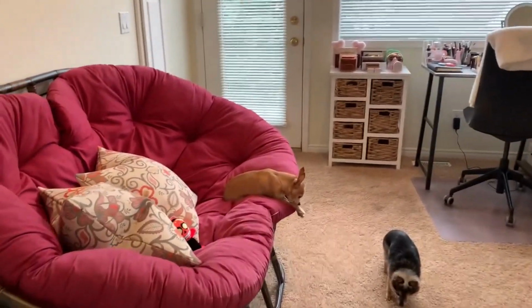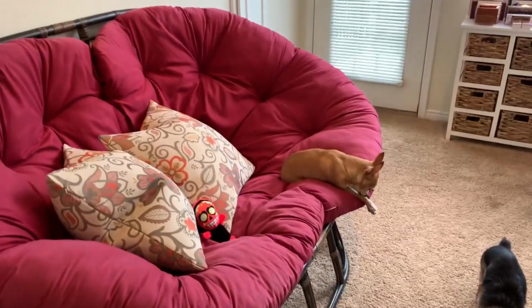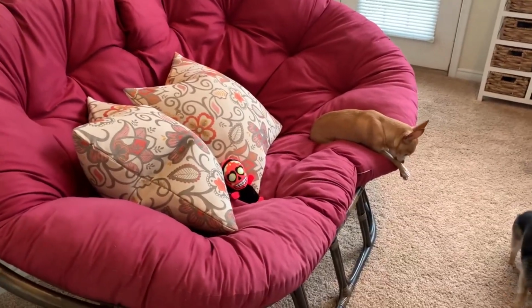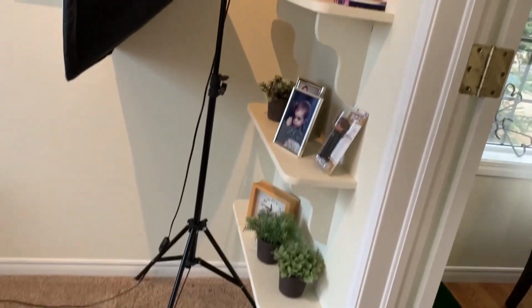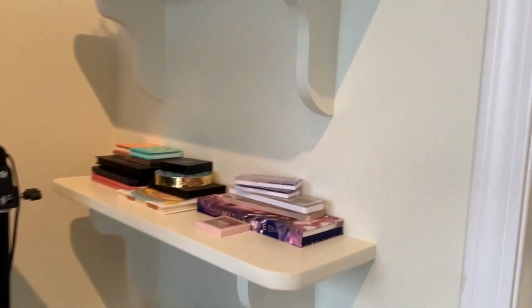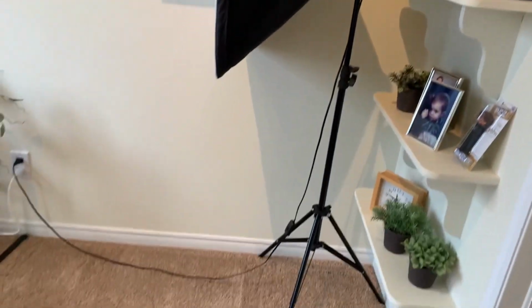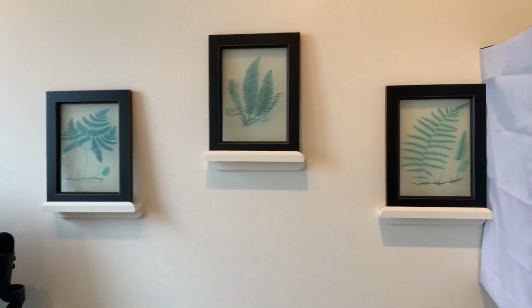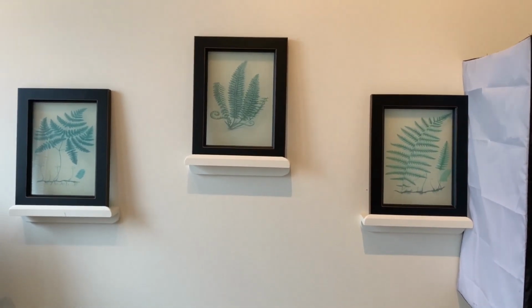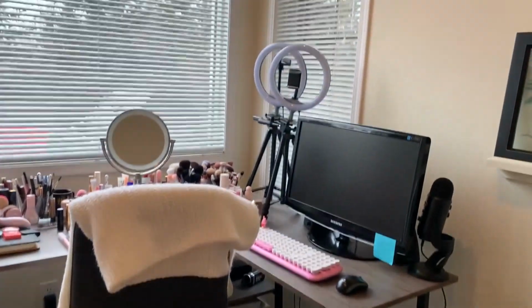Okay, so this is my filming room. When you come in, this is where you can see this little chair in the back of my videos. That's where the dogs like to lay. That's one of Lou's little toys. And then on this side, just some photos and personal things. And then I keep all my eyeshadow palettes there. And that's one of the lights that I use for filming. That's kind of a section that you can't see. My mom got me those prints. I just love them. And then that's the desk that I sit at to film.